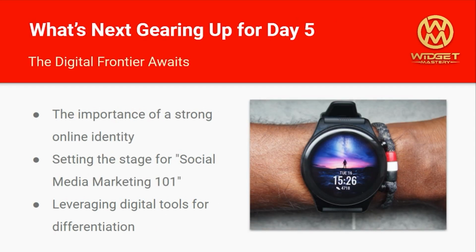What's next? Gearing up for day 5. To wrap up, remember that the digital frontier awaits. A strong online identity is crucial. We'll set the stage for Social Media Marketing 101 and discuss how digital tools can further differentiate your widget. Picture your widget with digital elements symbolizing the exciting journey ahead.